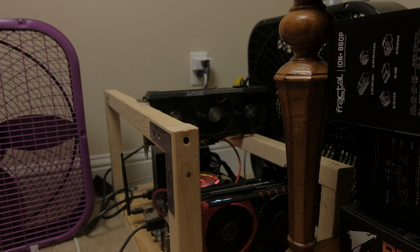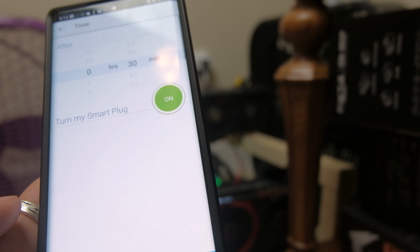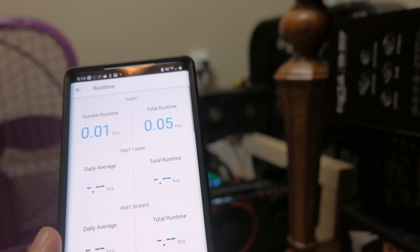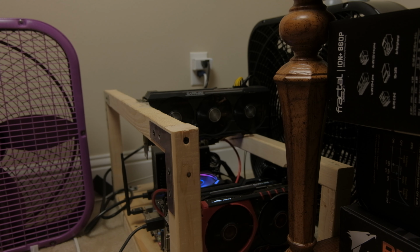Alright. Poggers. So on here, there's a schedule. So I could schedule a timer like I talked about before. Okay, see, it turns off your smart plug after a certain time. Oh, this is like a schedule thing too. And this shows how much runtime it is. Yeah, just the runtime. It'd be cool to see how many watts it uses. There might be something in advanced settings to turn that on. I don't know. I doubt it. It'd be cool to see though. Yeah, I don't see that at all. Oh well. It would be cool to see that information on there.